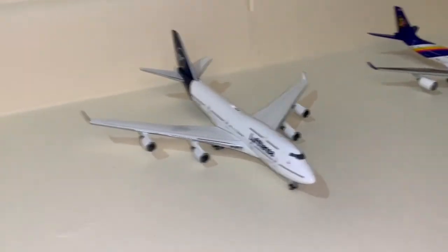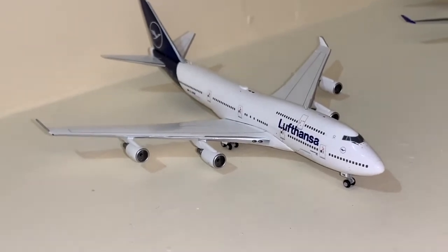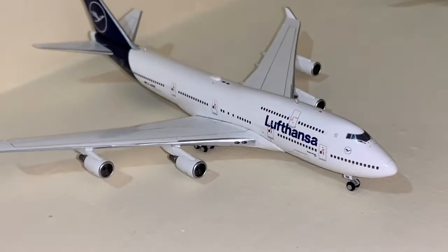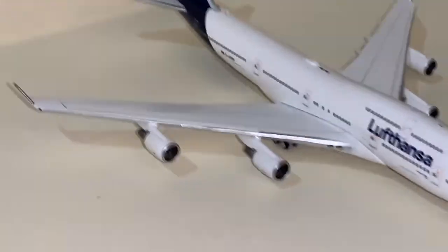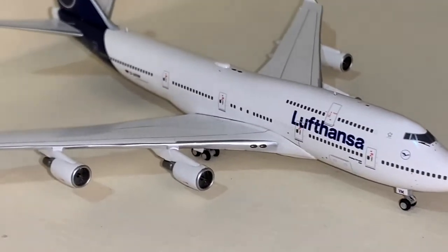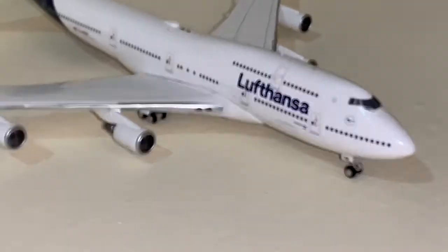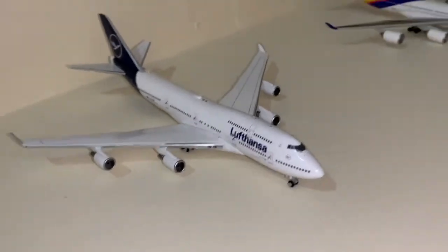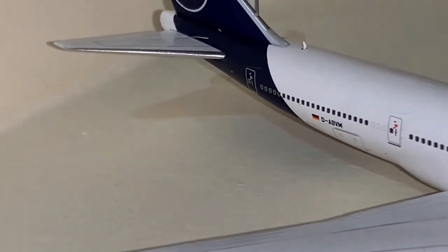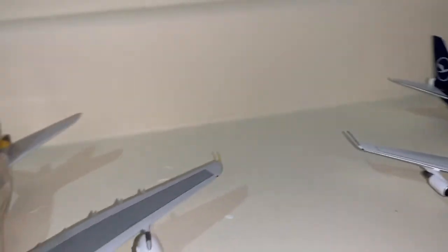And then next we have a Lufthansa 747-400, and this model was by Gemini Jets. By the way, this is in the Lufthansa new livery, not the old livery with the gray underbelly. This is one of my favorite models, and I'll be sad when this aircraft retires as well, because airlines are now replacing it with other, more advanced aircraft. I don't know, sorry if I got the words wrong. The registration is D-ABVM, you can see it slightly. Next to it is the German flag, since Lufthansa is a German airline.